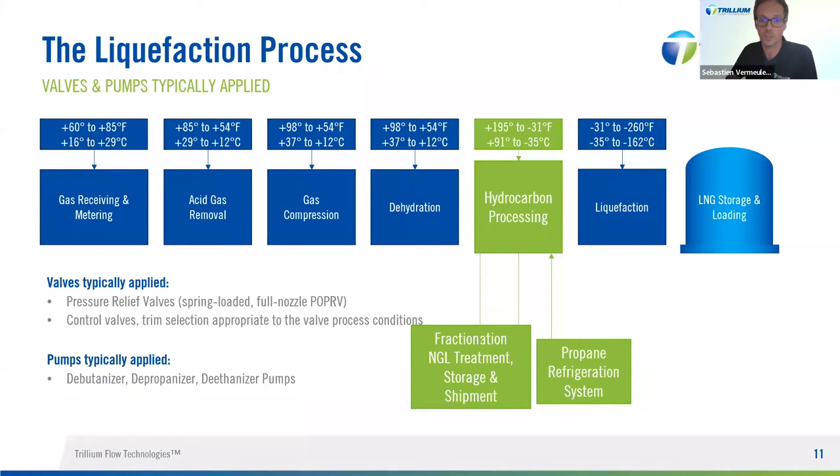We can move on to desiccation, hydrocarbon processing. Okay, no worries.